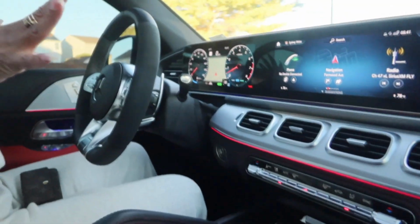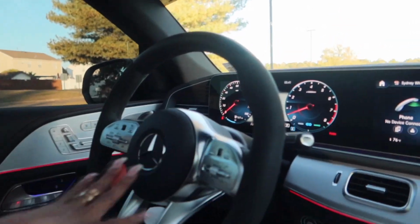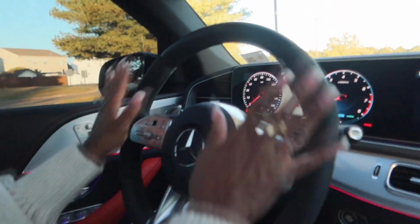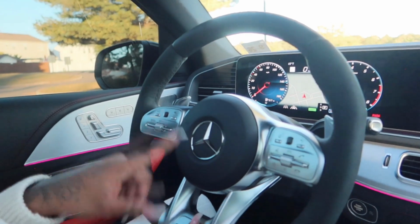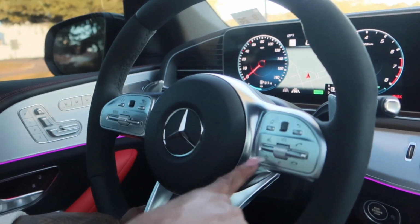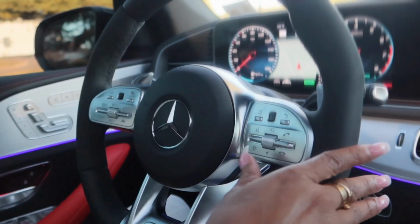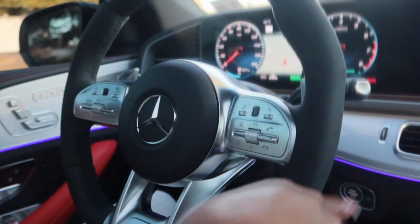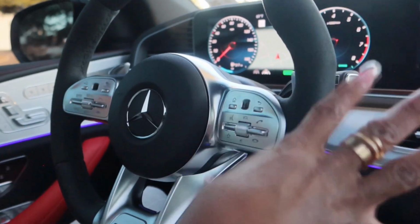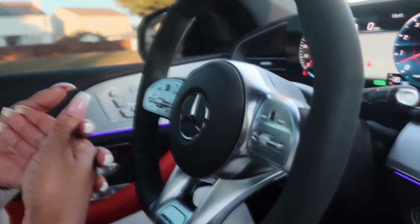And then over here on the cockpit area, it's like all kinds of buttons, and it has the AMG steering wheel. I have a heated steering wheel, the voice activation, phone calls. It's just so many buttons, and I still haven't learned everything on the car, but I just told y'all about my favorite features, what made me get this car.